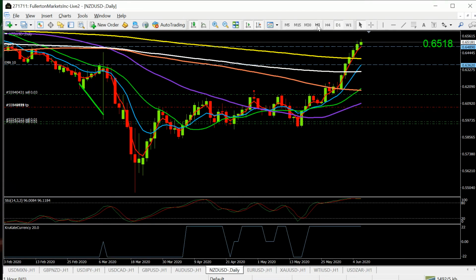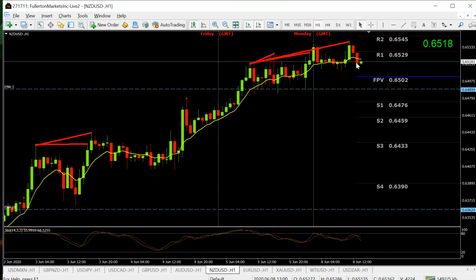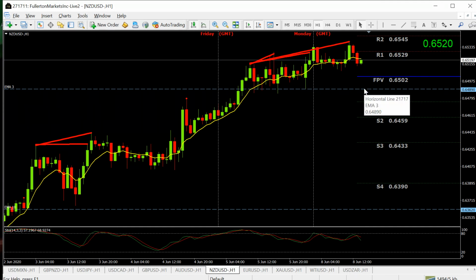But it's still moving up today. Just the last couple of hours started to pull back. So if you do want to go long with a small trade, that would be at 0.6489. Wait till it pulls back down to there.